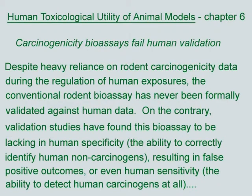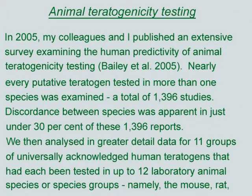Despite heavy reliance on rodent carcinogenicity data during the regulation of human exposures, the conventional rodent bioassay has never been formally validated against human data. On the contrary, validation studies have found this bioassay to be lacking in human specificity, that is, the ability to correctly identify human non-carcinogens, resulting in false positive outcomes, or even human sensitivity, which is the ability to detect human carcinogens at all.